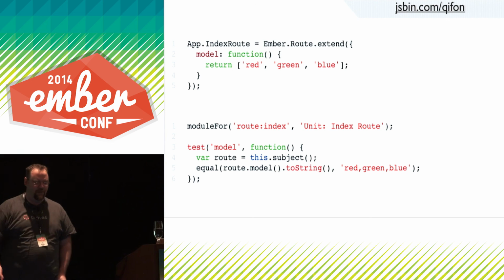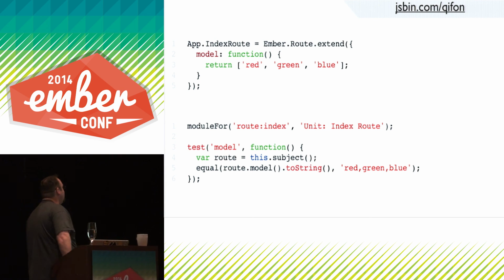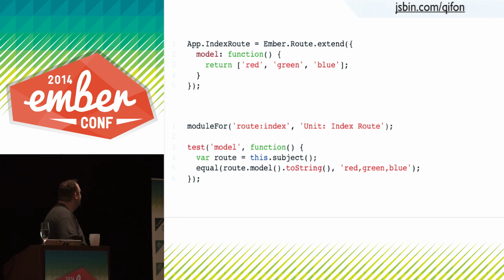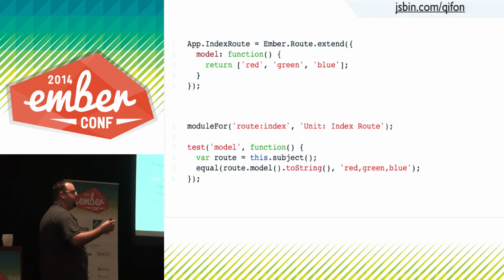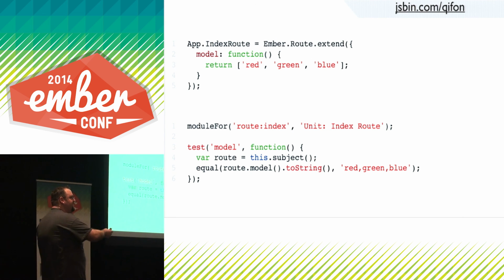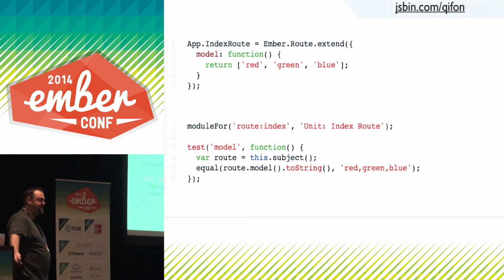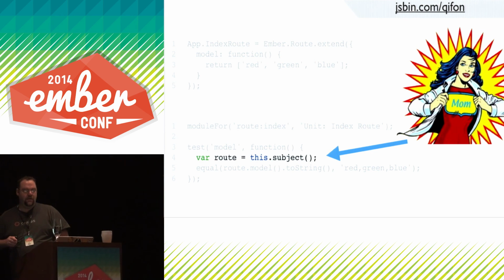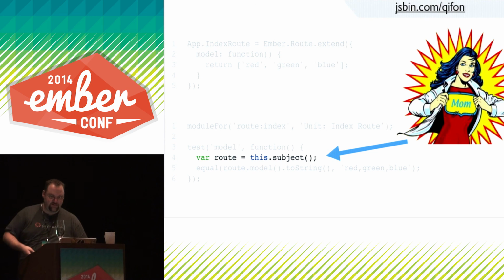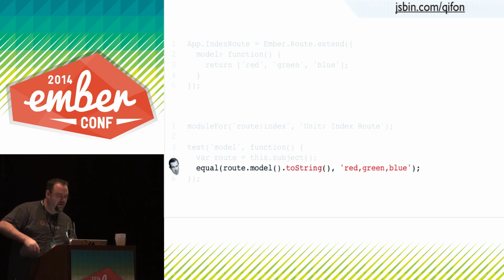Very simple. We have an index route. In this, it's the most basic of models. It returns red, green, blue. So we'd call moduleFor route index. And in our test, we'd say var route equals this.subject. And now we can test that function, and nothing else is loaded. It's simple. It hits the resolver, comes back, provides this.subject, and does that. So we have our assertion on the bottom.